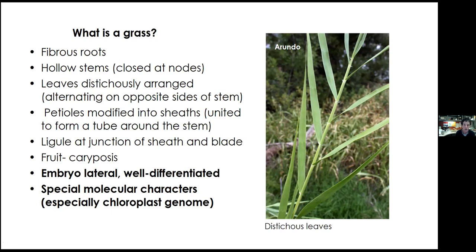Their petioles are modified into a thing we call a sheath. So on a dicot, that would be the leaf petiole. What else do they have? The junction of the leaf and the blade is a really important region in grasses. We'll get to the details about that in a second, but there's a little thing called a ligule at that junction. And the fruit type is not special either. It's usually a caryopsis, but it can be other types of fruit. But the last two are unique.